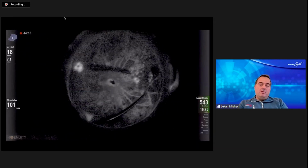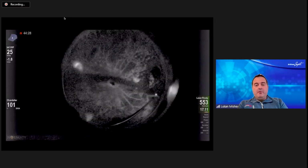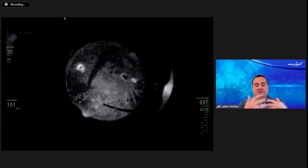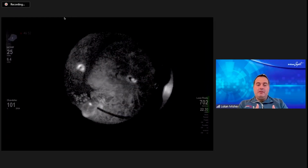So going more selective, I think, is always a good way with surgery, meaning that surgery is a synonym of precision. So if we are selective, we are more precise, and I do believe that we do a better job.